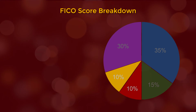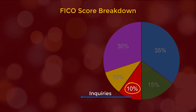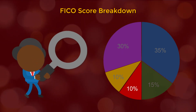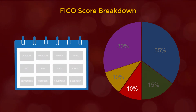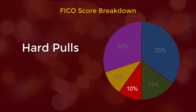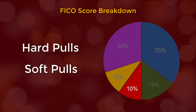And the last piece of criteria, 10% of the credit score is based on inquiries. Inquiries is the list of people or places that are looking at your credit report within a 12-month period of time. There are hard pulls, which come from anyone who has looked at your credit for the purpose of extending credit to you. There are also soft pulls, which come from agencies that are looking for the purpose to market financial products to you based on what they see on your credit report.